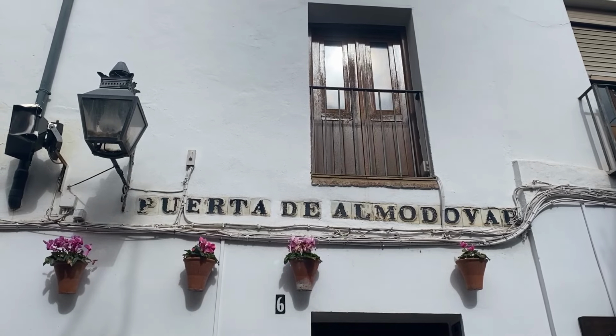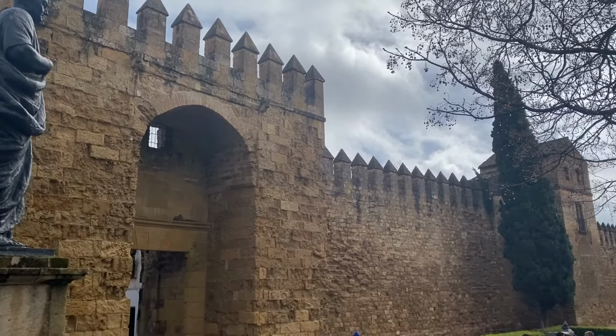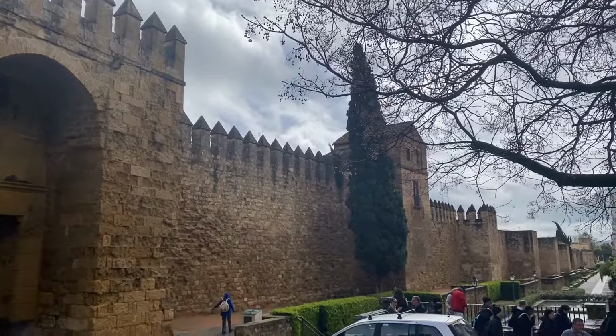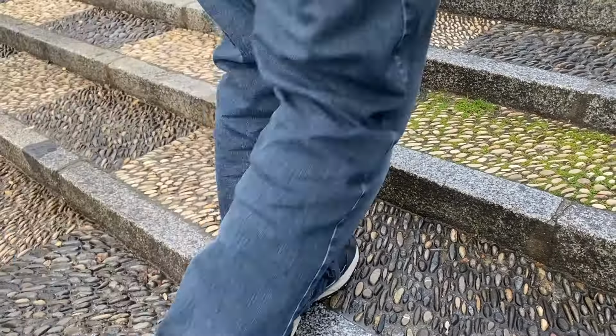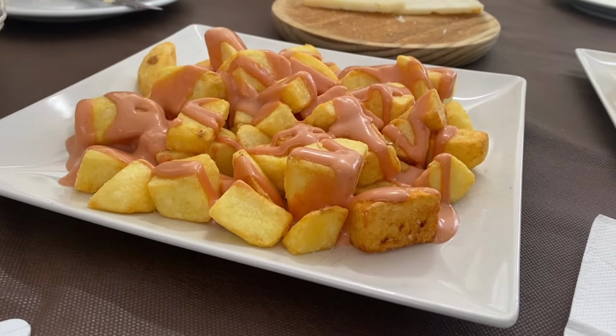Our walk through the Jewish quarter led us out through the Puerta de Almodóvar, one of the gates that used to form part of Cordoba's city walls. And by the time we got there, it was time for lunch. We're eating lunch here at the El Porton bar, which is just built into the city wall here in Cordoba, and it's fantastic. A selection of Spanish things: tortilla, croquetas, manchego cheese, a bit of bread. It's a really nice lunch. Very highly recommended, this place.